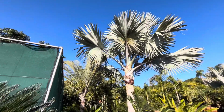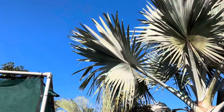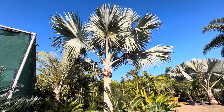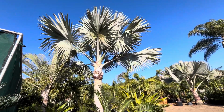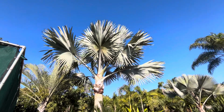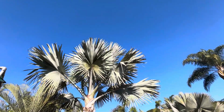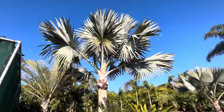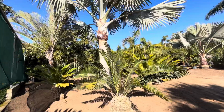And it does look awfully noble because of this grandiose size and this color like no other. Comes up a little pink when they're young, and they just go to almost like a flat white against the blue sky. Look at the contrast. And here's one that's trimmed up really nice. They're native to Madagascar. Did I say that? I can't remember. I'll say it again.